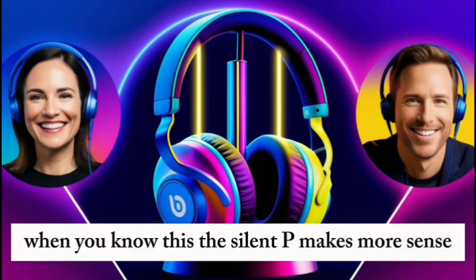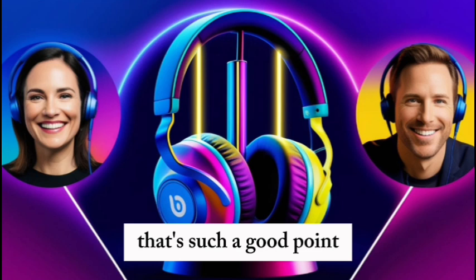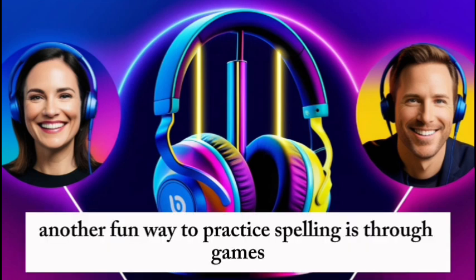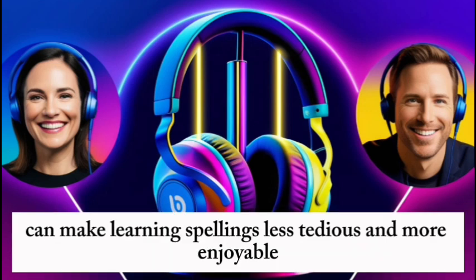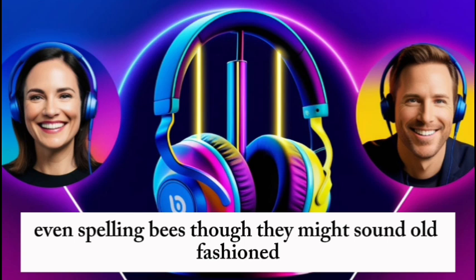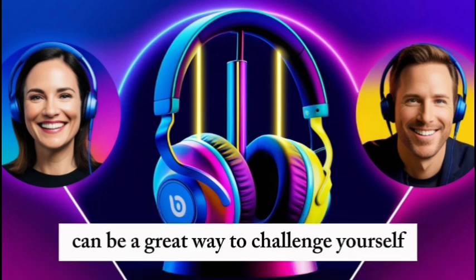When you know this, the silent P makes more sense. That's such a good point. Another fun way to practice spelling is through games. Apps like Wordscapes or classic games like Scrabble can make learning spellings less tedious and more enjoyable. Even spelling bees, though they might sound old-fashioned, can be a great way to challenge yourself.